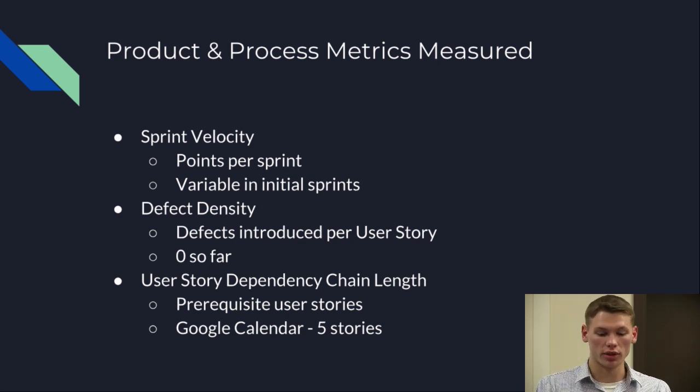The next metric that we chose was the defect density. The defect density is a measure of the number of defects per user story released. This gives us an idea of the quality of the product and also might give us an indication where some issues in the system might lie if there's a correlation between certain user stories and defects.